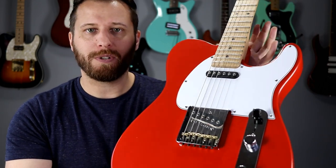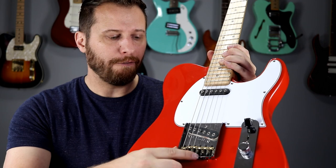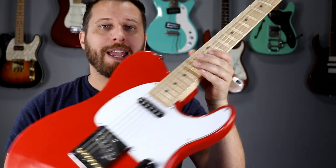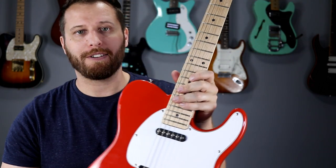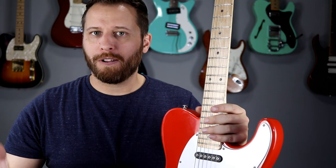Now the ASAT also has six individual saddles like our American Tele, but they're brass mini barrel style. And I think it really suits this T-style guitar really well. So it gives you the functionality of full intonation, full height adjustment, but still looks really vintage. So that's cool. And this one has Schaller tuners on it, which feel much better than the tuning machines on the American Tele. So there's a couple upgrades like that, but overall very similar.